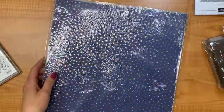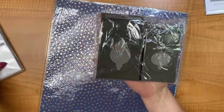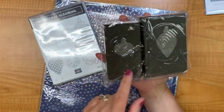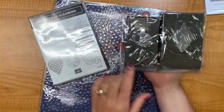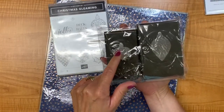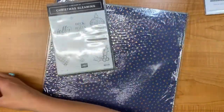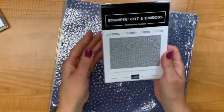And what it comes with, sorry, I should have showed that at the same time. It comes with a set of punches. So there's actually 2 punches. I at first thought maybe it was both punches on one, but there are 2 separate punches to punch out the baubles. And they have a really cute project in the catalog itself using this one and not punching anything else. So I'm going to have to practice that. And then the paper, well, let's not do the paper.